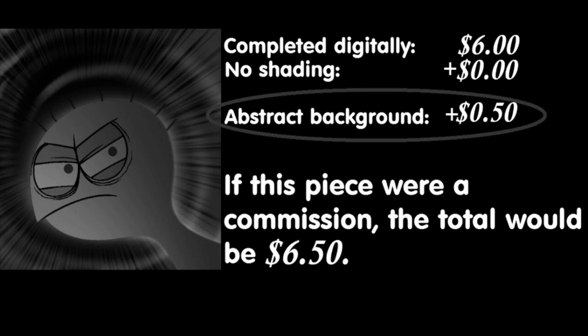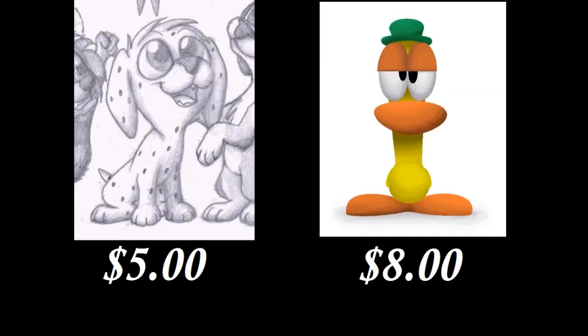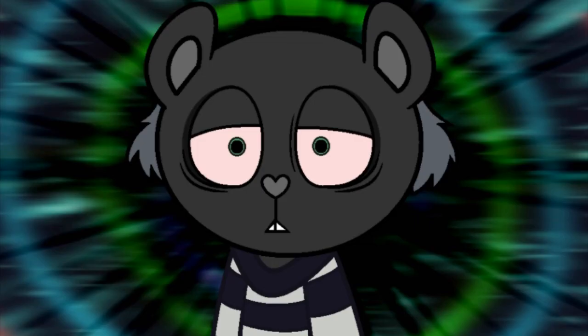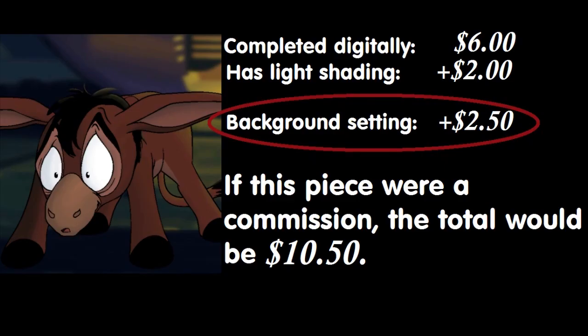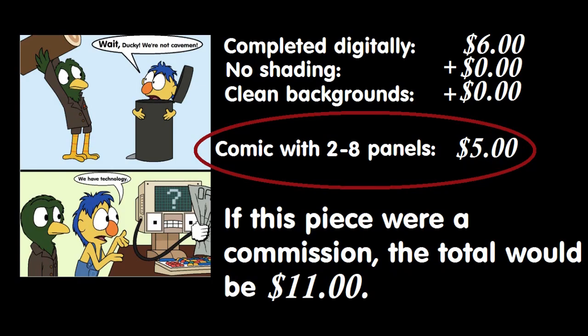I'm gonna go back to the part where I start talking about prices. A traditional sketch will cost $3. A digital drawing will cost $6. If you require shading, add $2. A background depends. If you want a simple solid color, you won't be charged. If you want an abstract background, such as this or this, then add 50 cents. If you want a background with a setting, add $2.50 instead. If you want more than a picture, like a comic, add $5.